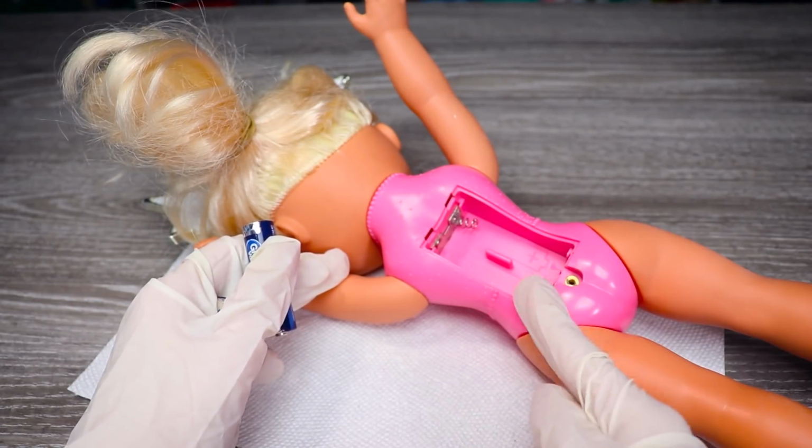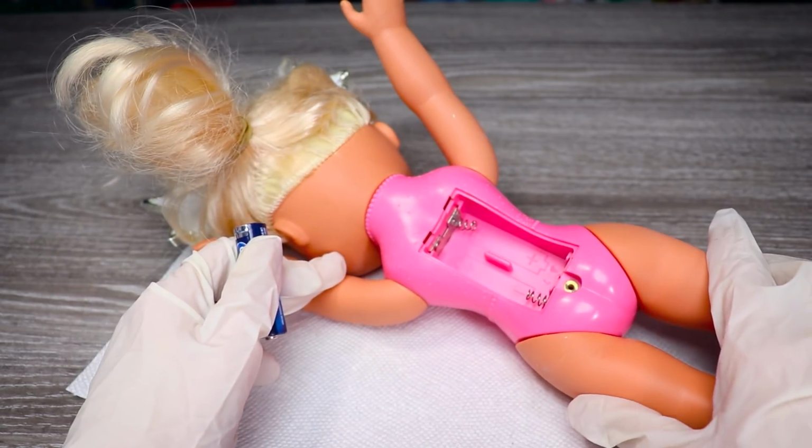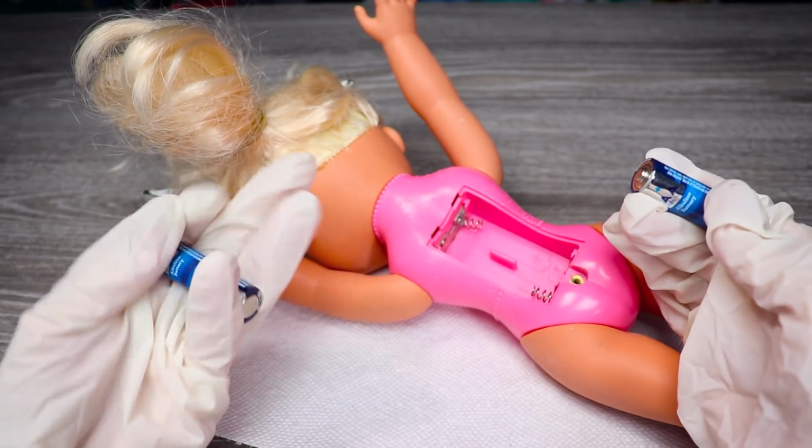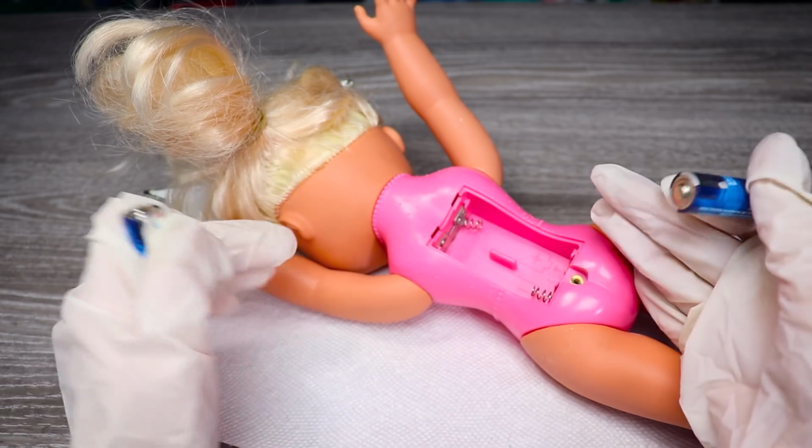Okay, I do plan on cleaning this regardless. As mentioned, I want it to be as clean as possible, but I think I'm gonna test a pair of batteries first, just in case it already works. I mean, it's good to know that kind of stuff.